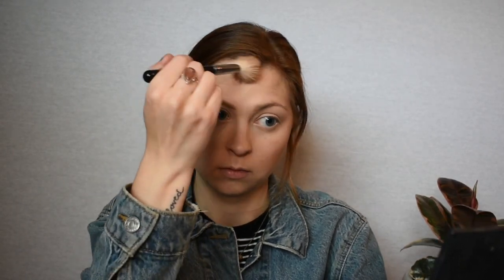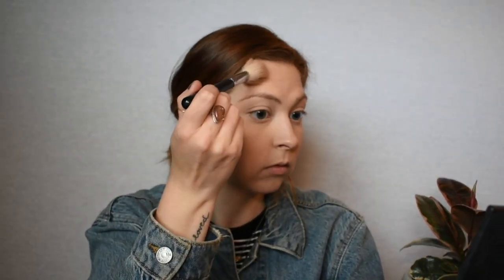The next thing I like to do when I'm starting to blend stuff out is to bring it right up through my temple onto my forehead. It's just a great way to bring it all together so it looks more like a natural glow.